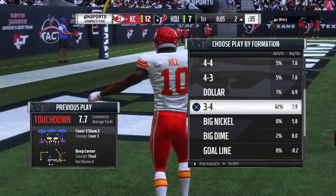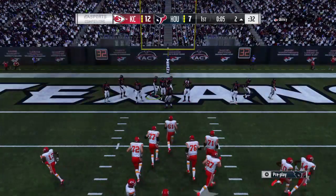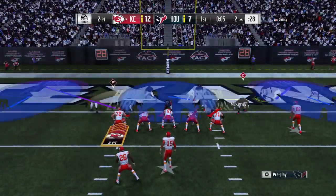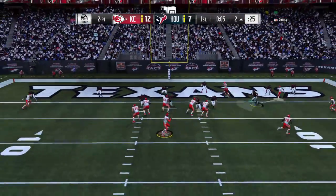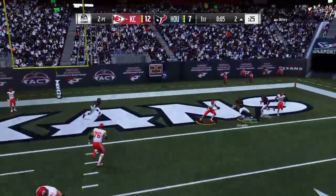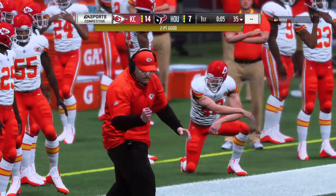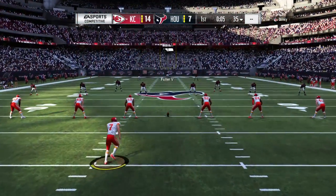Tyreek Hill, 39 yards. And the Chiefs are in for 6. Andy Reid never one to shy away from taking chances. He'll go for 2. Working from the gun, Mahomes being chased out left. And this will be caught as they convert here for 2. And I guess that makes up for the earlier missed 2-point try here to get him to 14.